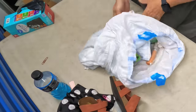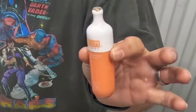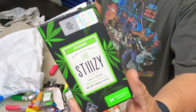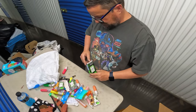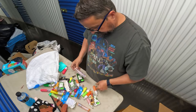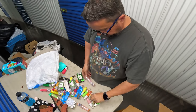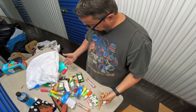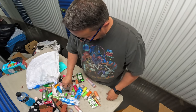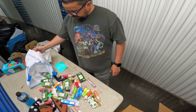What do we got here? Flume, strawberry banana. What is this stuff? Uh-oh. See some marijuana leaves on here. I don't know what this stuff is. Flume. They appear to be depleted wherever they are. So it's like she kept all her old stuff, all the packaging and all the containers. So weird, right? All right, that's just all gonna go in the garbage.